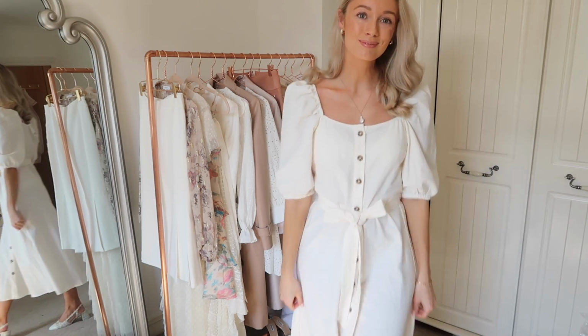If you don't know the dress code, something like this cannot offend anyone, unless you're wearing it to a wedding, don't do that. It can't offend anyone because it's just so lovely and feminine, and yet because of the material it's quite casual as well, so I feel like it's just one of those things that works for so many different occasions. Depending on your work, you could also wear this to the office as well.